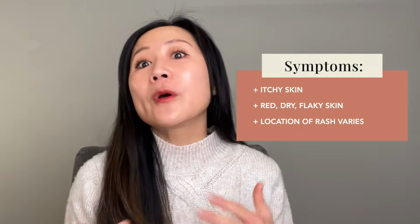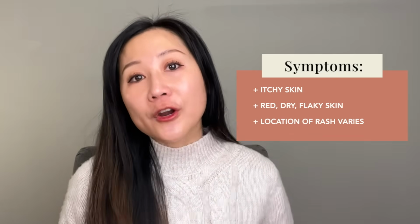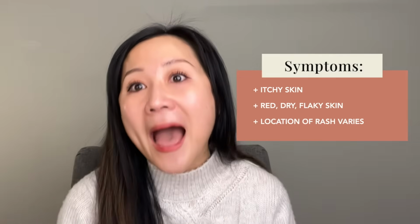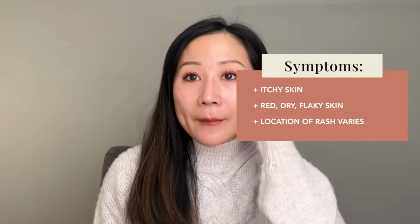Common locations can vary depending on the individual as well as the age of the individual. For example, in babies, we often see it on the cheeks. It can happen on the body as well. Other common locations include the front of the elbow, the back of the knee, as well as legs and arms. So it can really happen all over the place. Like I said, it tends to be inflamed, red, itchy, flaky skin. In extreme cases, the skin can thicken up. It can even get crusty and oozy, and sometimes get super infected with bacteria.